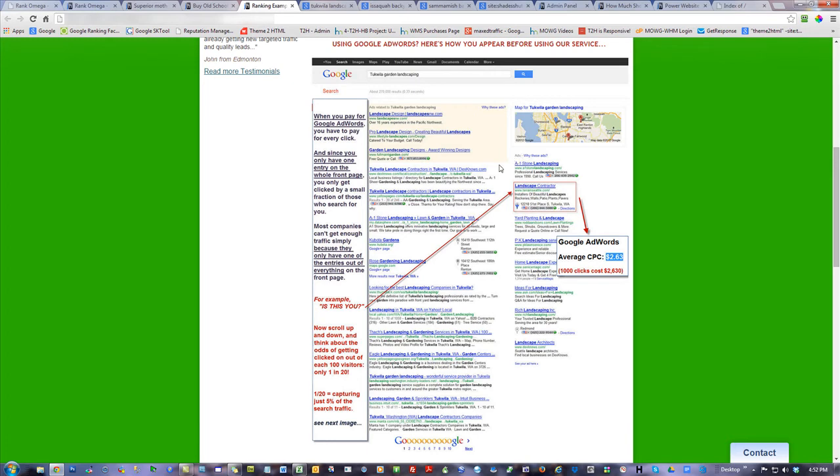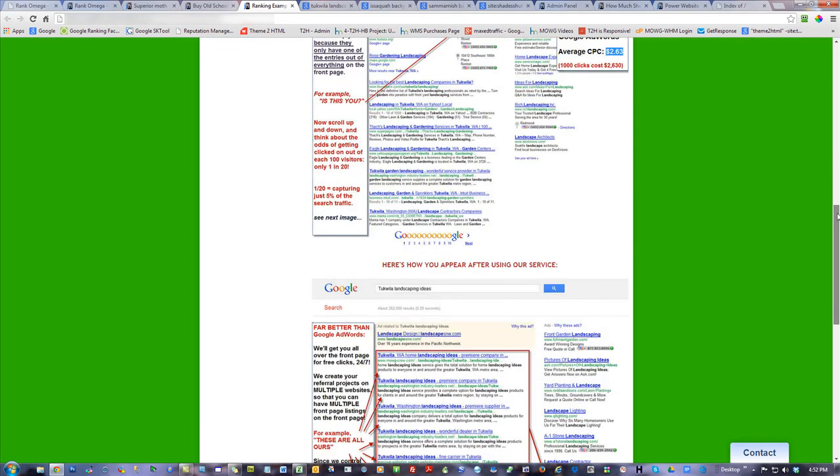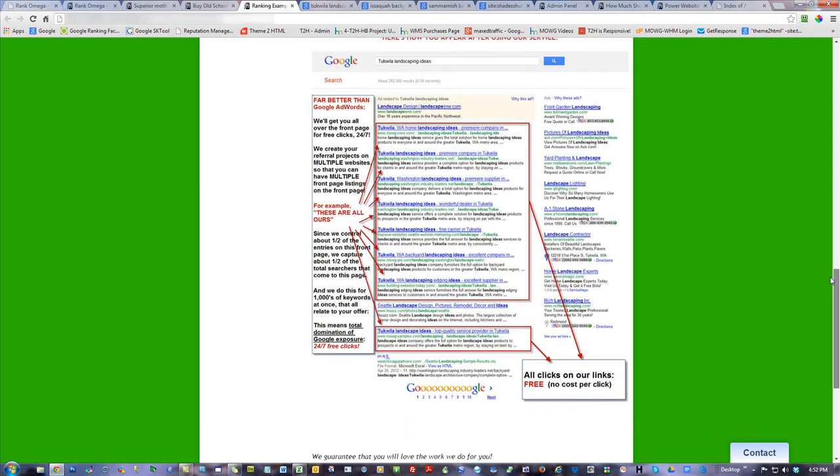So when you're done with the service though, and we put some effort into it for a number of months, Google starts indexing our runs across several websites pointing in at you. All the websites saying you're the man. Here's what happens. We wind up pushing the competitors to page 2 and we take up the slack. So now we are the majority of things you can possibly click on the front page.